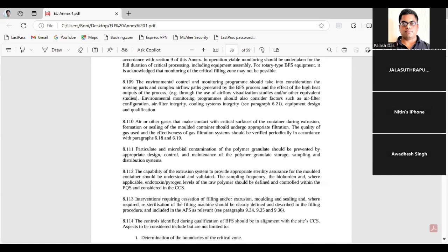Even FDA has reviewed it now, and they have not observed any objection or concern regarding this. The major advantage is that it's almost an operator-free process. The machine itself completes everything, profile, seal, and everything.